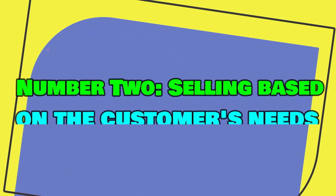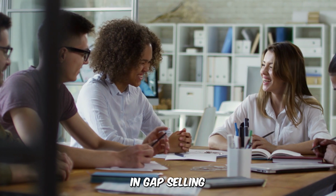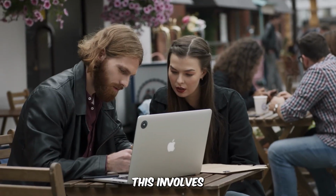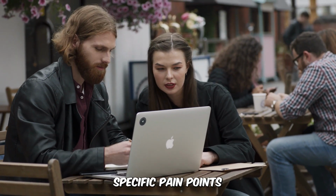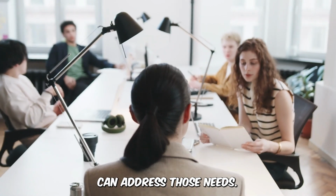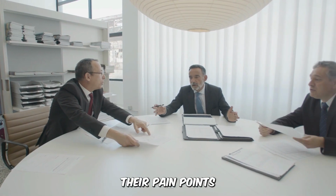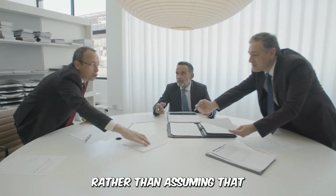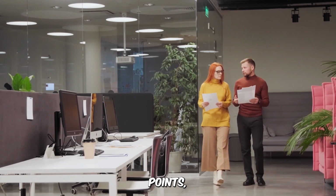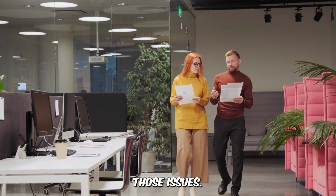Number 2. Selling based on the customer's needs. The second key point that Keenan emphasizes in gap selling is the importance of selling based on the customer's needs. This involves understanding the customer's specific pain points and demonstrating how your product or service can address those needs. According to Keenan, it's critical to get the customer to verbalize their pain points, rather than assuming that you know what they are. By getting the customer to articulate their pain points, you can then demonstrate how your product or service can directly address those issues.